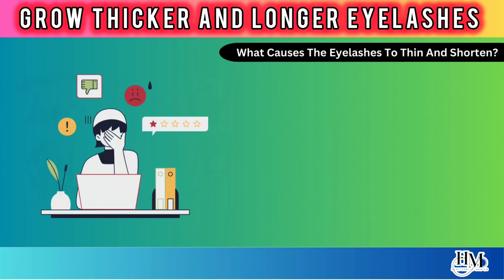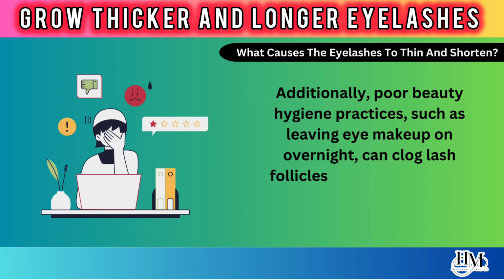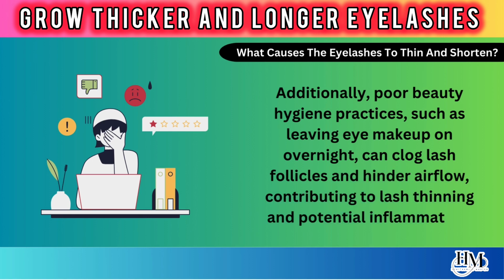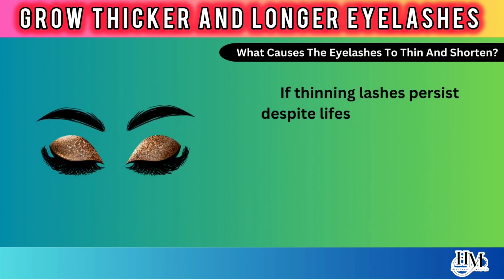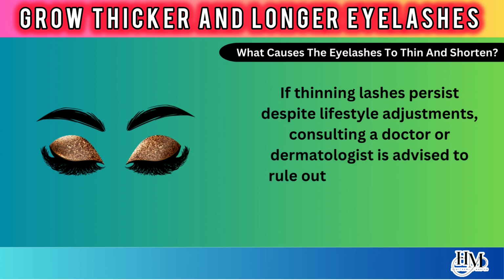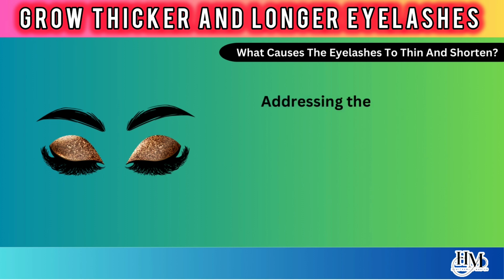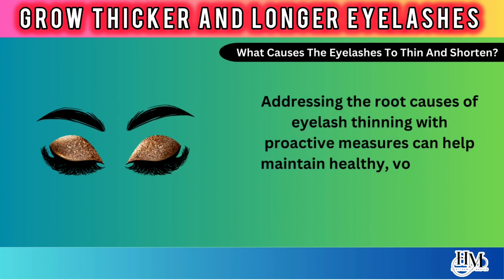Additionally, poor beauty hygiene practices, such as leaving eye makeup on overnight, can clog lash follicles and hinder airflow, contributing to lash thinning and potential inflammation. If thinning lashes persist despite lifestyle adjustments, consulting a doctor or dermatologist is advised to rule out underlying medical conditions. Addressing the root causes of eyelash thinning with proactive measures can help maintain healthy, voluminous lashes over time.